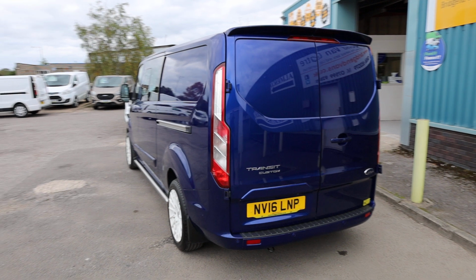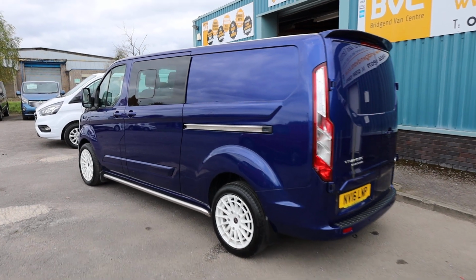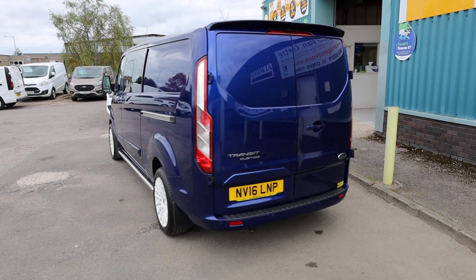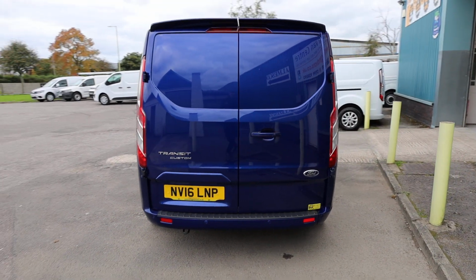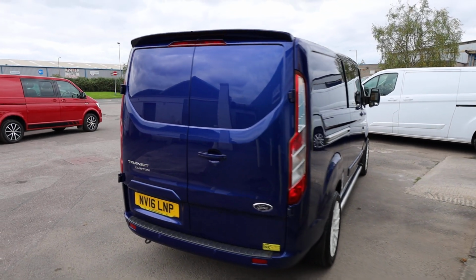This colour is called Deep Impact Blue. Probably, I would say, if you were to do a survey of Transit Custom owners, this is probably the most desirable colour that you could get on a Transit Custom. They don't actually do this colour anymore, which is a shame. It was replaced with Chrome Blue, which is also very nice, but I think there is definitely an appeal to Deep Impact Blue, which we've got on this van here.